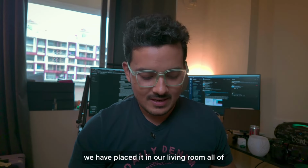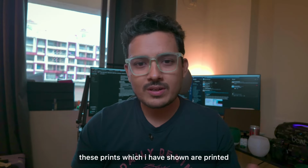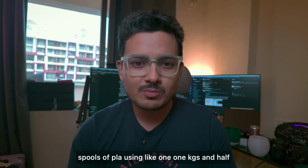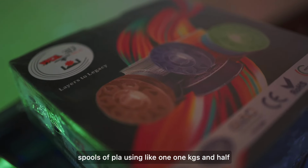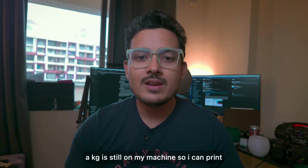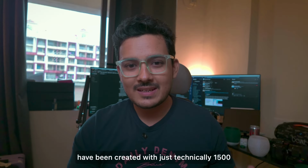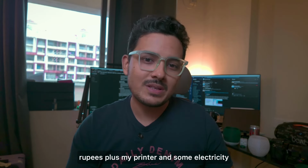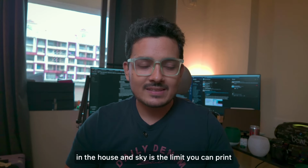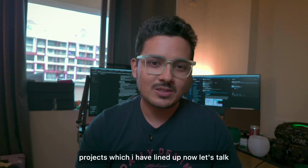We have placed it in our living room. All of these prints which I have shown are printed using just two filament spools of PLA, using 1 kg, and half a kg is still on my machine, so I can print more. It's been crazy, right? So many things have been created with just technically 1500 rupees plus my printer and some electricity in the house. And the sky is the limit. You can print anything you want, and there are so many cool projects which I have lined up.